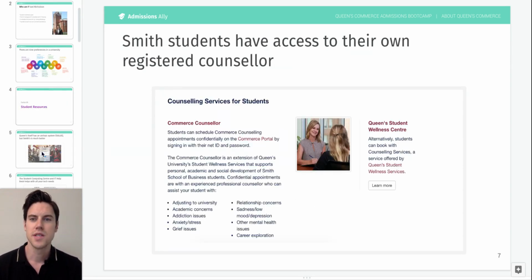And one of the recent investments that Smith has made is, I believe it's only one counselor, but they have invested in a Smith Commerce specific mental health counselor. So Smith students can book a session with this registered counselor. It's 100% confidential in terms of talking through adjusting to university, anxiety issues, which is a huge thing on campus right now. Whether you're feeling down in the dumps after potentially doing poorly on an exam, it's really important. Obviously, it's a big narrative today. It's something that parents really want their students to have access to. And Smith has actually invested in their own counselor outside of the Queen's University counselors themselves, so that Smith students have that exclusive access. So that's great. We also have academic counselors.